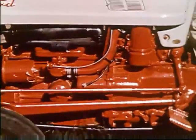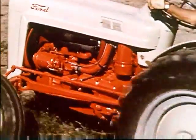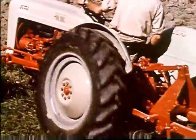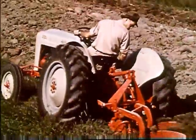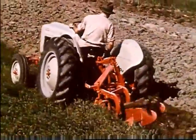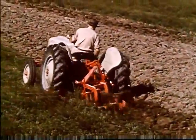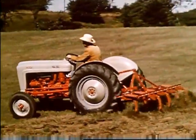It runs smoothly and at an even speed. The job goes ahead without strain, without digging in, lugging down, or stalling. Why? Because this new system reacts so fast to sudden changes in implement draft, which may be due to differences in soil or contour, that there is little need for change in power requirements.